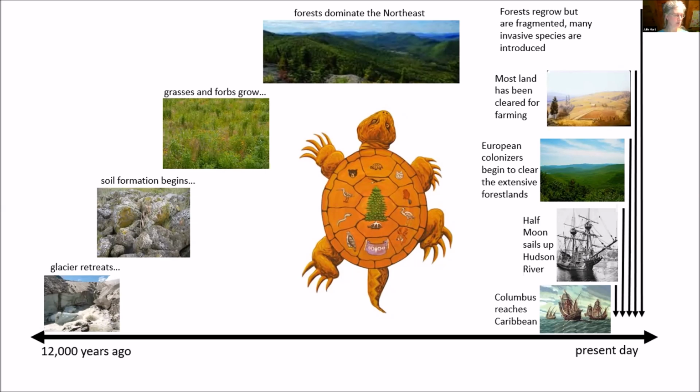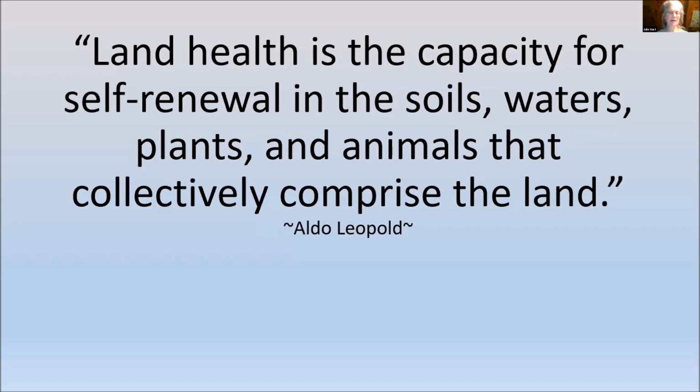Seems like a long time to a human because we don't live that long, but to the land, 300 years is a blink of an eye. So keep that in mind as we go through the next part of the presentation. Of course, I'm going back to Aldo Leopold, thinking about just how much change happened to those lands in that short period of time. As a steward of the land, we're concerned about the land health.